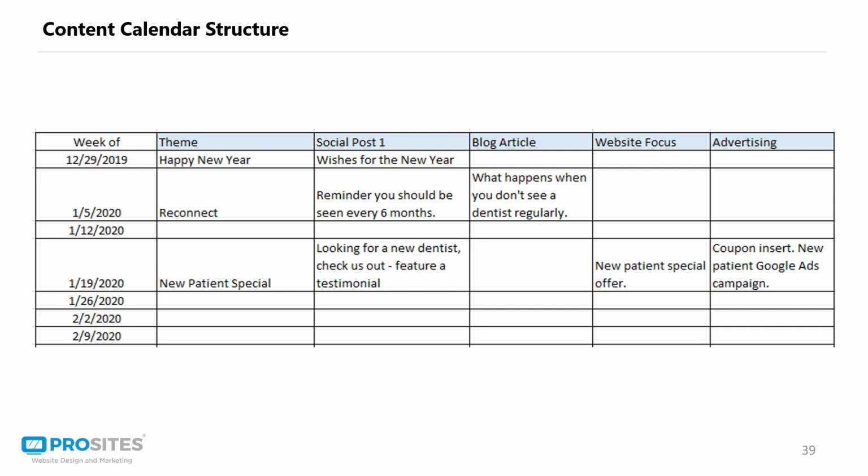Think, is there a theme that you want to talk about? What kind of social post idea can you do? Is there a certain blog article you might want to tie into it also? So it's the new year. You want to make sure you reconnect with your patients. So your social post might be, hey, don't forget, you need to be seen every 6 months. Your new benefits have kicked in. Let's get that first visit on the books. And then a blog article could be, what happens if you don't see a dentist regularly? And you can use that article and you can share that in different places.